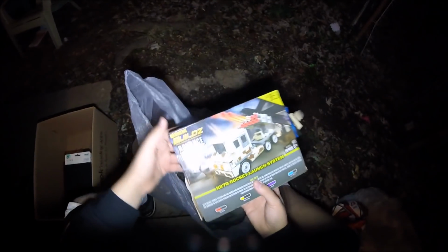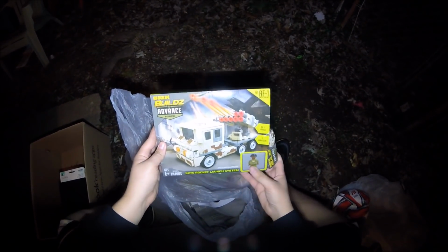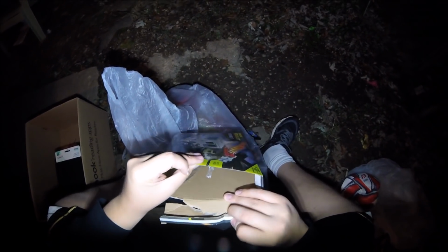Let's look at this first. Ooh. Return, as you can see on it. It's just some off-brand Legos, basically. But I don't know why it's returned. Everything looks like it's in there. They look just like real Legos. That's crazy. But anyway, I'm 99% sure the whole thing's in there. They always are. The returns are rarely ever actually real returns and actually defective. They're usually always perfectly fine products.